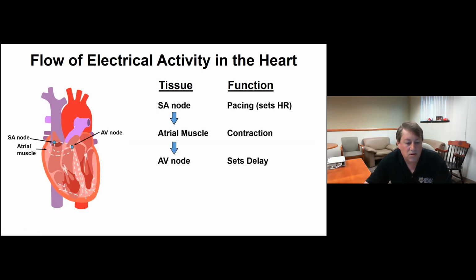As the electrical signals progress to the AV node, the atrioventricular node, which is located right between the atria and the ventricle, the job of the AV node, the properties of those cells, are to slow the propagation. It's kind of like a speed bump on the highway. It slows the propagation of the action potentials to the ventricle, and that gives an important delay so that the atria contract first and give the ventricles enough time to fill with blood and expand, so that when they need to contract, there will be a full load of blood to expel to the body.